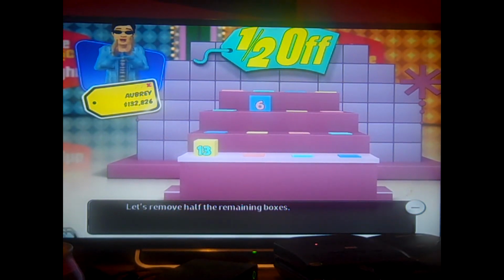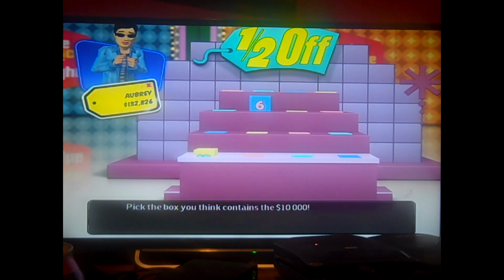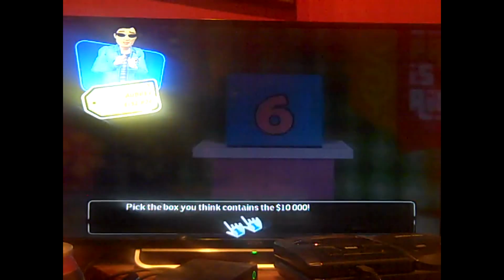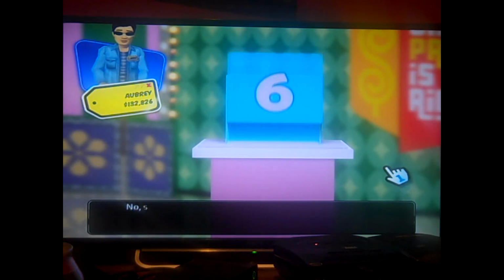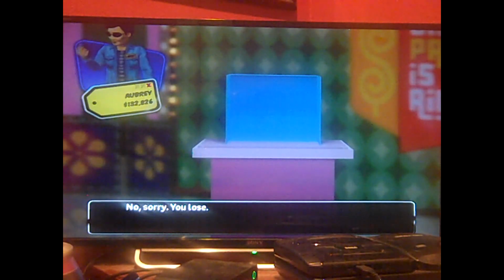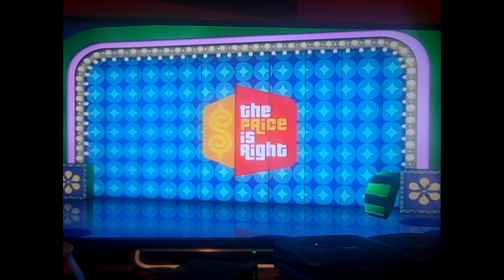It's either 6 or 13. Pick the box you think contains the $10,000. I'm going to go with the 6. Here's hoping. You selected this one. Is it the winning box? No. 13. Should have gone with lucky 13.